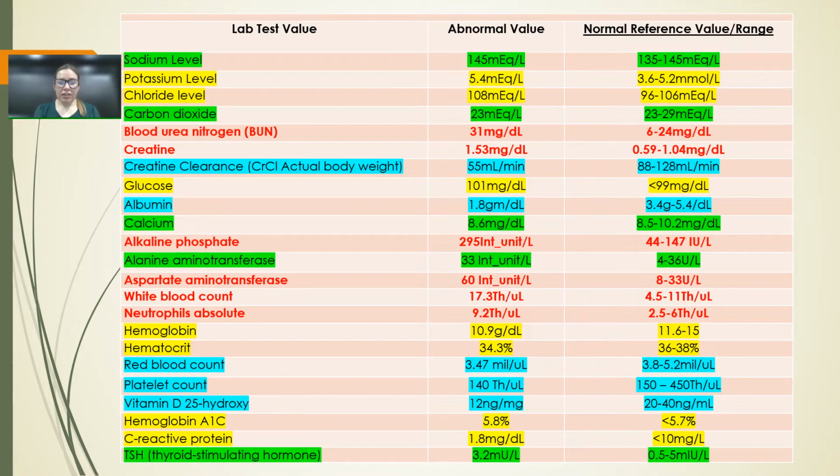So we can see here the lab results. I highlighted in green most of the ones that are at the limit or the minimum requirement, and in yellow the ones that are a little bit high of the normal reference value. The red ones are the ones that are super high; in this case, most of them are high. And the blue means that the values are low, or really below the normal range. Having these lab tests, I created a formula.